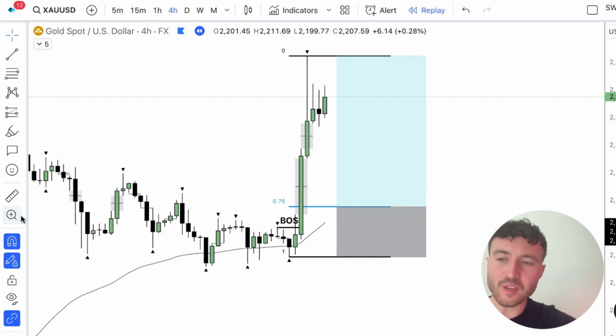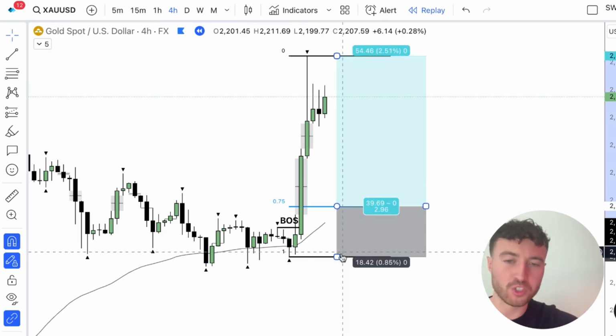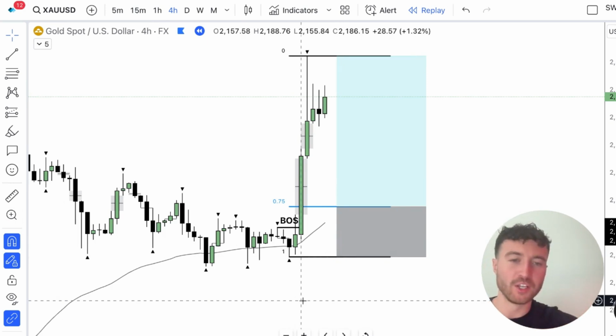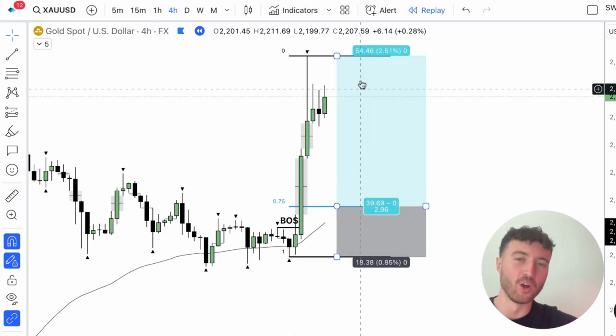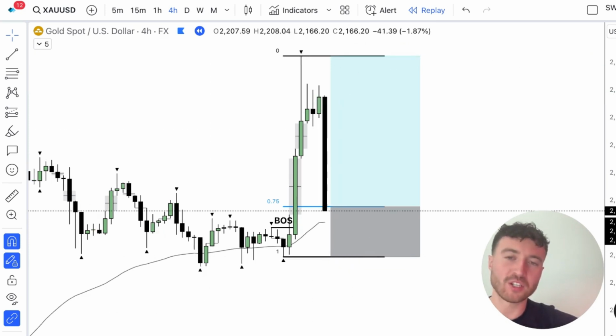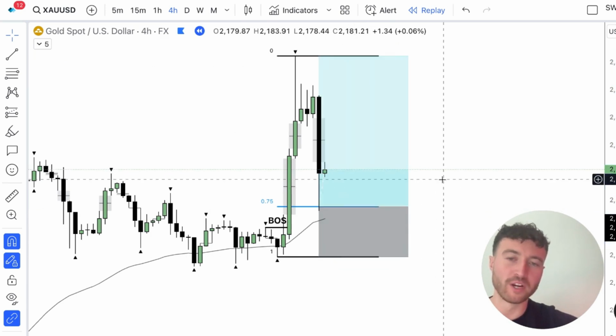Okay, so it's very, very important to have that mechanical approach, because what that does is essentially takes out the emotion. We're going to enter here on a limit order. We've got invalidation at the swing low, and we're looking to target the range highs. Okay, so let's see. You can see we're triggered in right here.